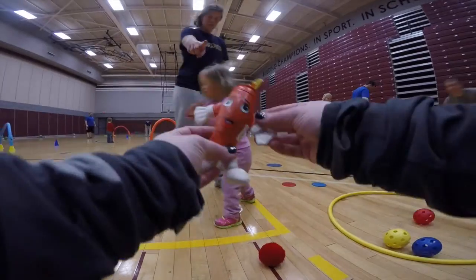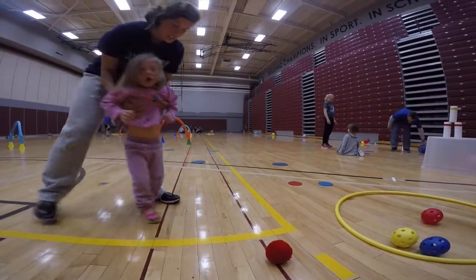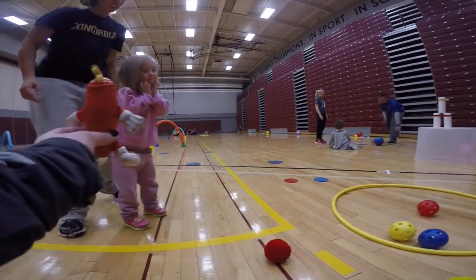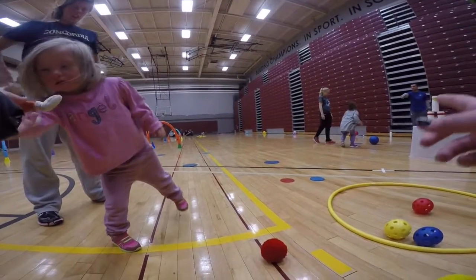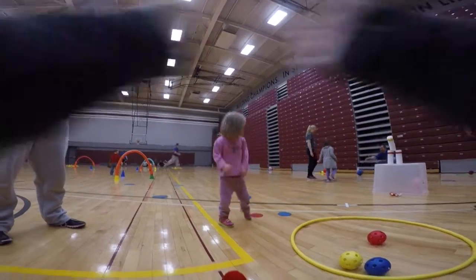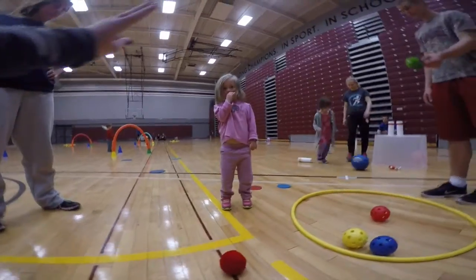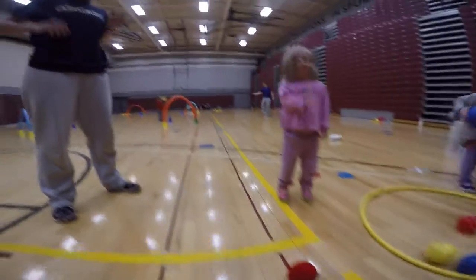Do you want to try with the carrot? Oh, Eliza. How many was that? You have 1 more. You need a good throw. Would you like the carrot or the push ball? All right, throw it really hard. Oh, nice throw. Good job. All right, we can go do 3 throws with the balloon. Go get the balloon. Go get it.